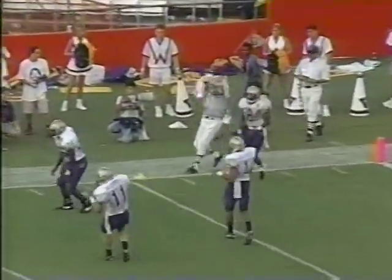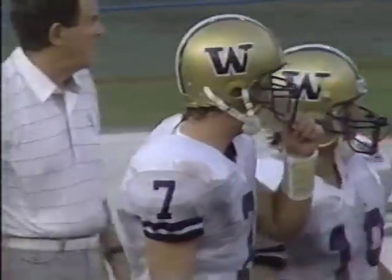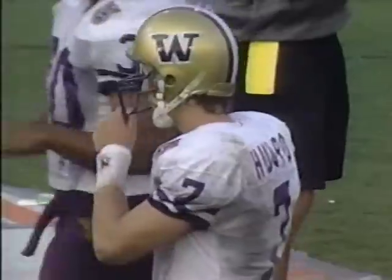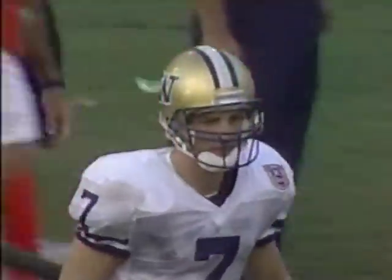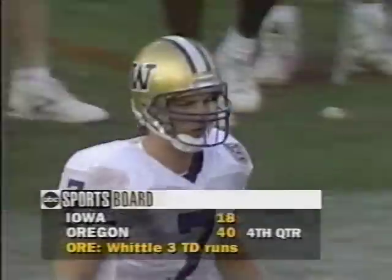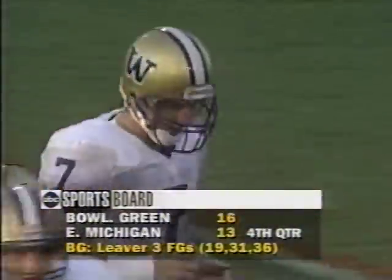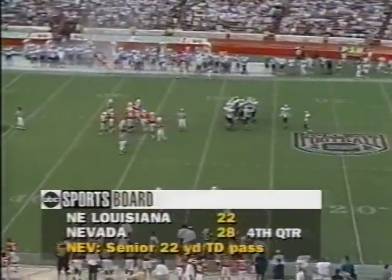And out of bounds. So the offense will take the ball out at the 35-yard line with a first and 10. You know, Brent, the last time the Huskies had the ball, they did a good job of zone blocking, step blocking with the guard and tackle, and handing the ball off to Napoleon. I wouldn't be surprised if they start out that way again. Try to eat up some more clock time. They've got the 8-point lead.